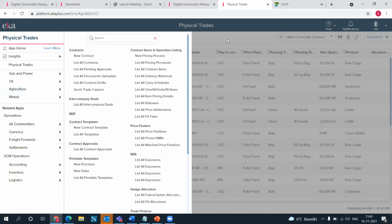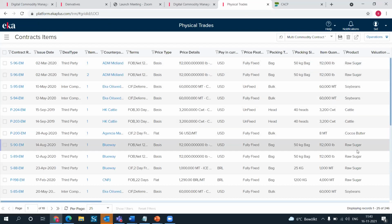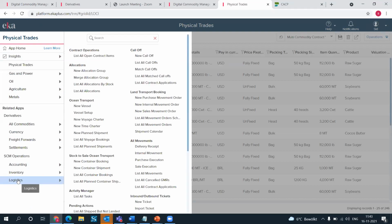So if you look at this screen here, you're seeing a lot of different commodities: cattle, cocoa, raw sugar. And that also allows the company to track it all through into delivery. So they can look at all the receival of the grain, or the rubber or the soybeans, into your silos or warehouses. So the whole tracking happens at the company side of things, right?